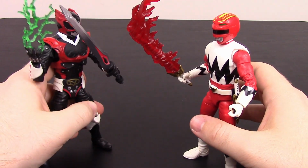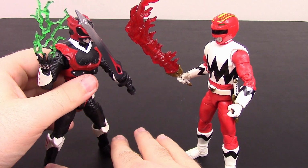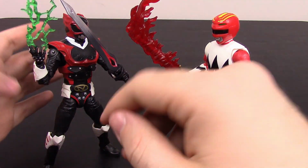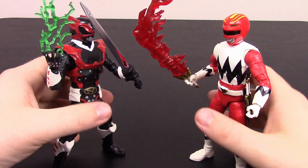Of course, their little face off here. It's pretty cool though that they made this team up because of that one episode and stuff. So they put these two together, and of course there are more Psycho Rangers coming out. We have the Blue Ranger that should be arriving sometime soon, so you'll see a video on that as well.